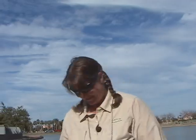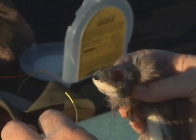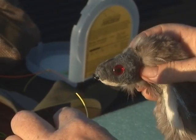Now, Steve's going to come in here and show you another knot, then his partner in crime, Zinda, is going to come in and show you some really cool knots to attach your fly to the tippet or leader.